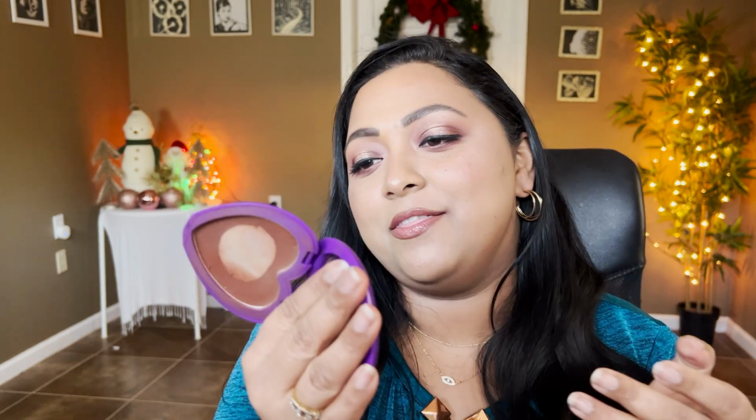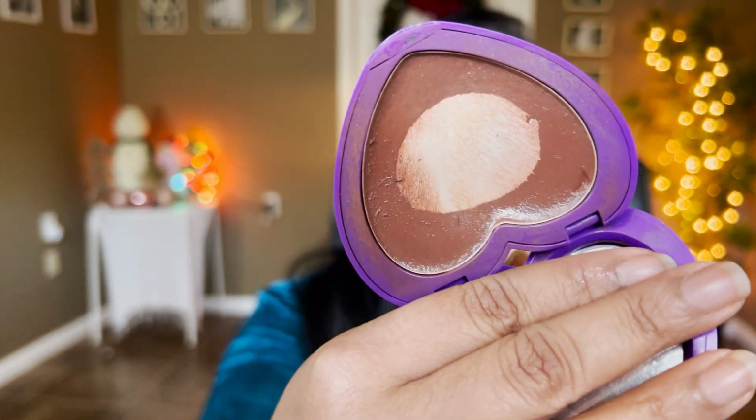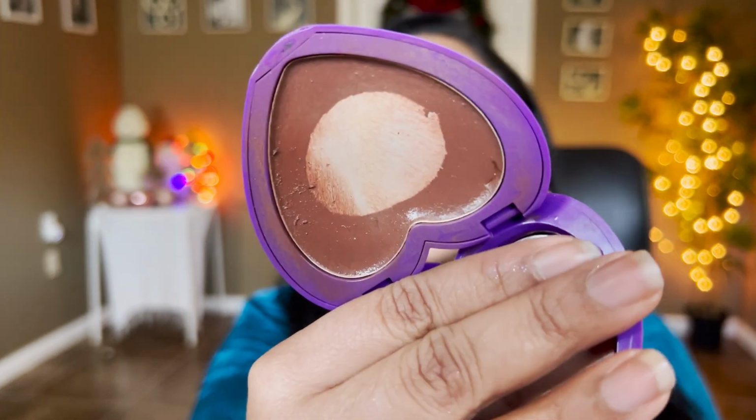Okay, let's talk about bronzer. I have one cream bronzer and one powder bronzer to recommend to you guys in the affordable drugstore category. The cream bronzer that I have used and abused this year is my Half Cake Candy Paint bronzer, and this one is in the shade Northshore. Look how much I've used this. Oh my goodness. This is the bronzer that I'm wearing on my face today, underneath another bronzer that I'm going to talk about in just a second.